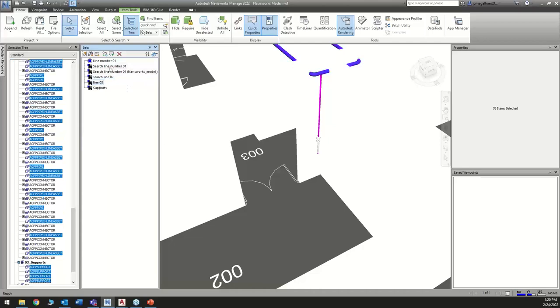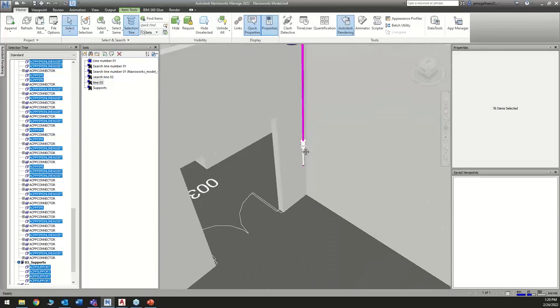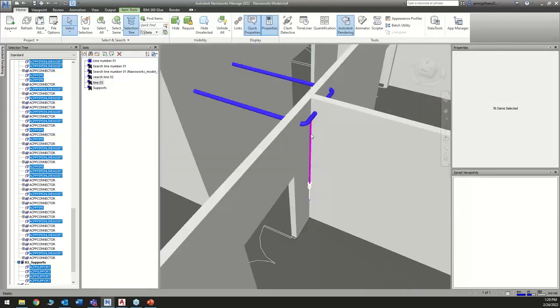And I'm guessing this is line number 03. It actually did not add this line number to the search set, so it's not going to work because I'm guessing it's missing the line number information.